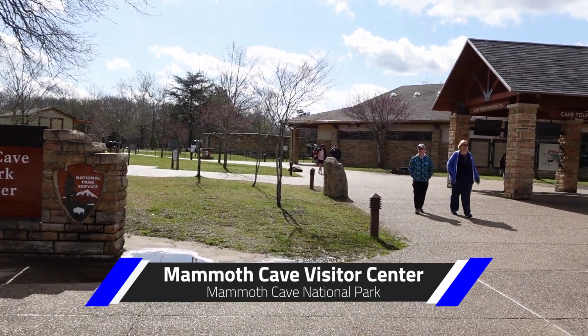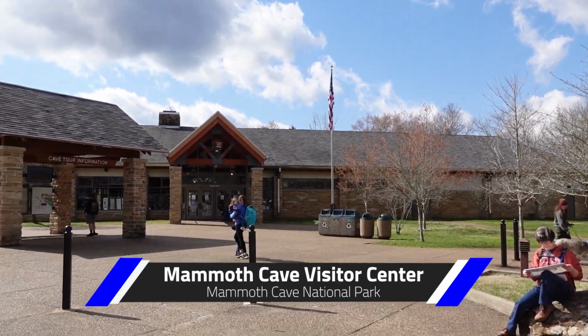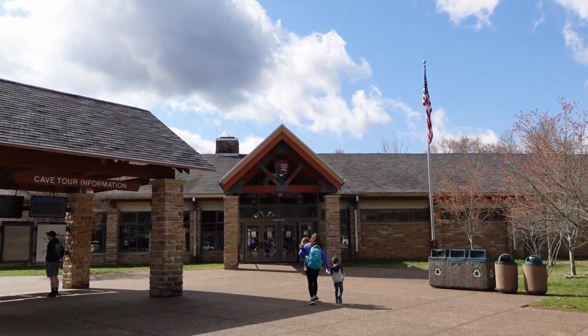Welcome to the Mammoth Cave National Park Visitor Center here in Kentucky. So the Visitor Center is the prime location. It's right next to the entrance to the Mammoth Cave. So they built it right next to the main entrance into the cave system.